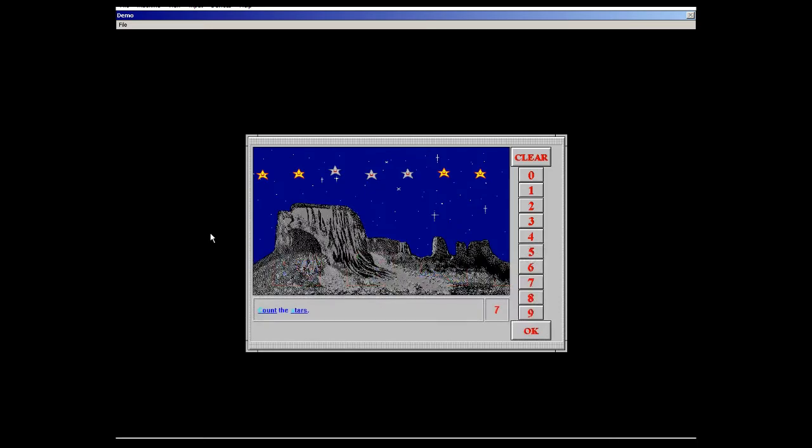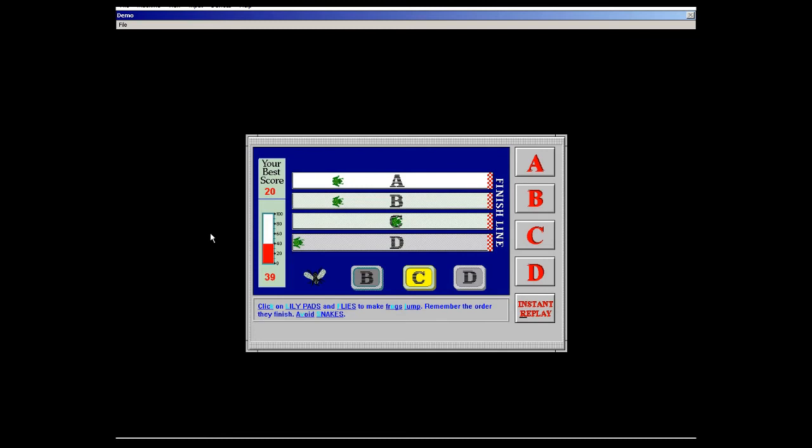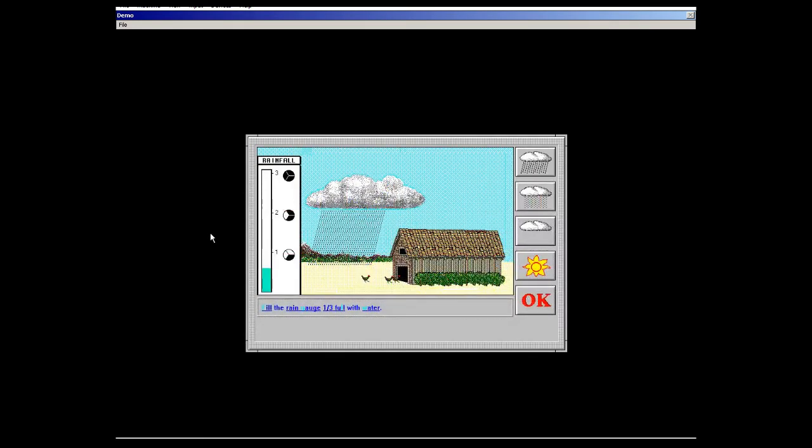Counting will reinforce a child's enumerative abilities. While playing paddleball, students will practice early addition and subtraction skills. Frog race challenges students' memory and sequencing skills and entertains them at the same time. A barnyard provides the setting for rain games, a lively lesson in measurement and fractions.